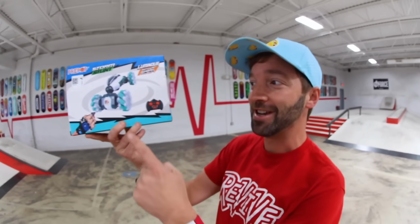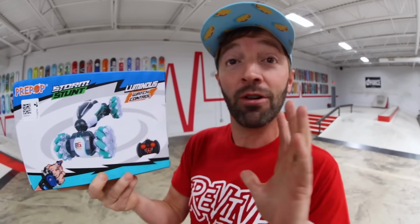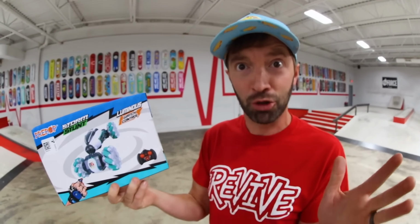Today I am doing this thing. This is a motion-controlled RC car. Look, it's got omnidirectional wheels. I saw a video of this thing online and I thought, oh my gosh, this thing looks crazy.